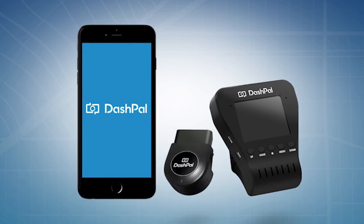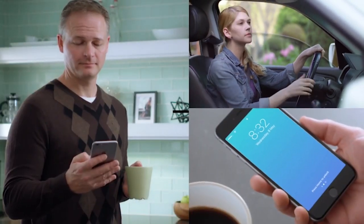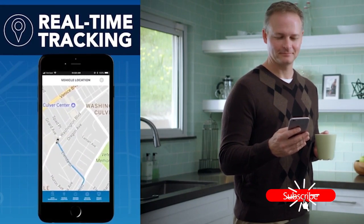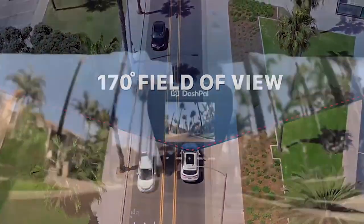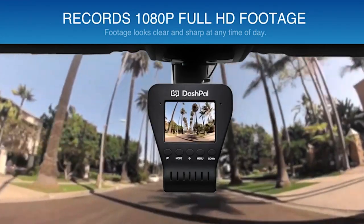Here's how it works. DASHPAL sends an instant alert every time the car starts. And you can even track the car's route in real time. DASHPAL's camera features a wide field of view that captures every detail in full HD quality, offering you more protection in case of an accident.